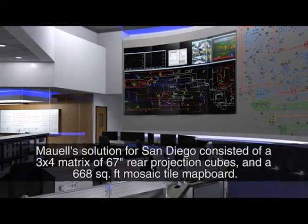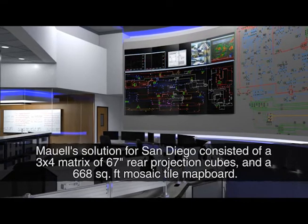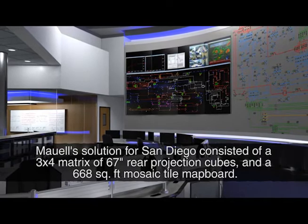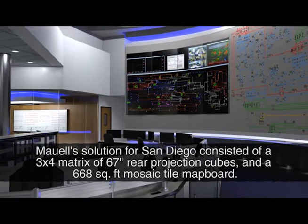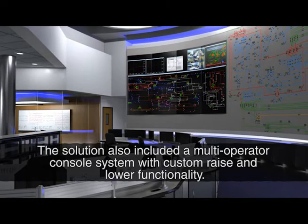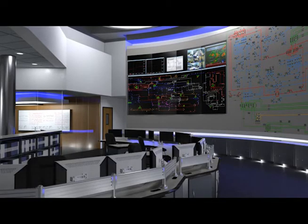Mauell's solution for San Diego consisted of a 3x4 matrix of 67-inch rear projection cubes and a 668 square foot mosaic tile mat board. The solution also included a multi-operator console system with custom raise and lower functionality.